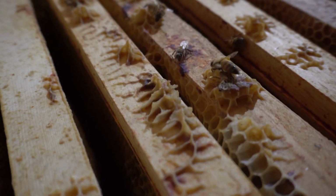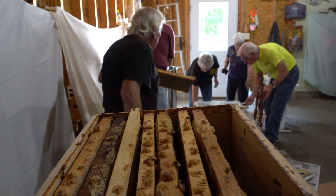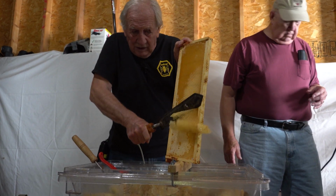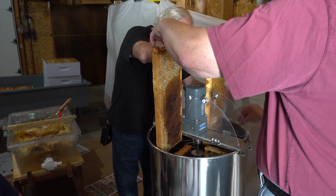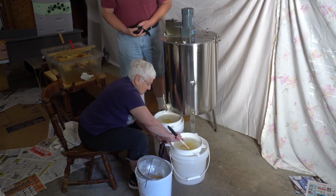Now, if it's green, you can take it and shake it, and it'll squirt out. That tells you it's green honey. This stuff looks like it's right close to capping, so it should be okay because they're already capping this. But I watch for that. You never want more than 10% in your honey batch, or it could ferment on you.